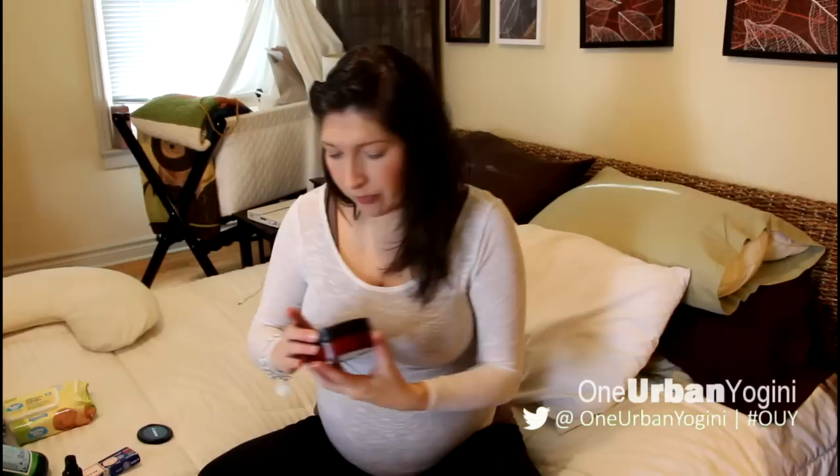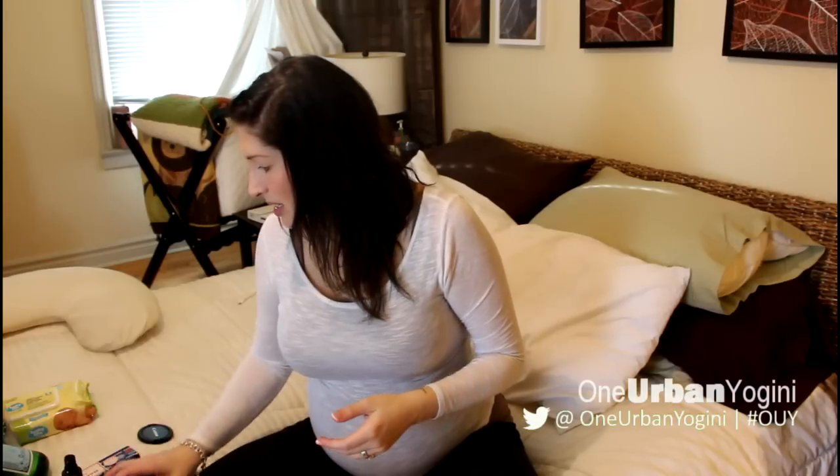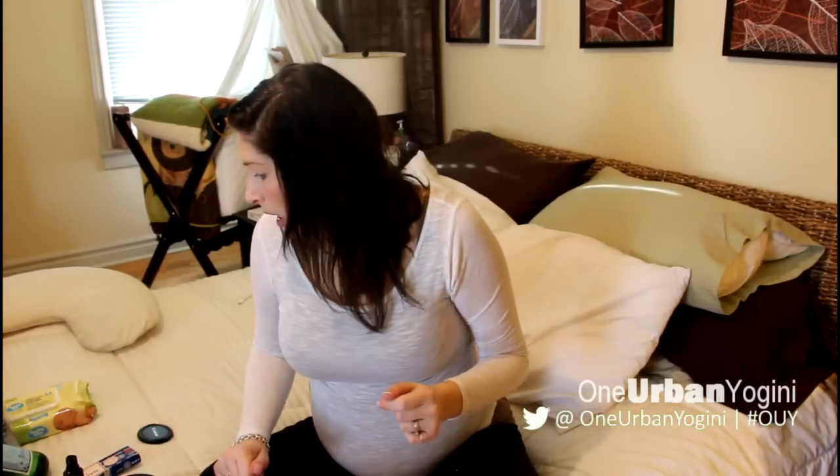For my body, I have been really enjoying this Divine Calm. It smells like actual lavender, and it's from The Body Shop. But that is quite a delicious product if you like the smell of lavender, because it smells like real lavender.